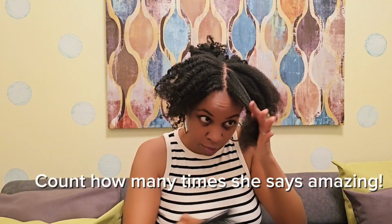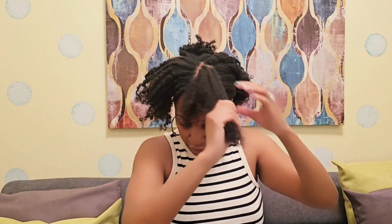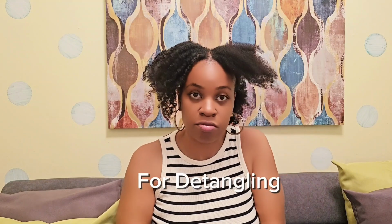So now that I finger detangled and got rid of the excess hair, let me just use it with my detangle brush. My hair feels soft. It feels amazing. As far as detangling, I feel like it did an amazing job. I'm gonna give it a 4.5 because I didn't really have to struggle. Oh my God, it smelled divine. They need to bottle this up and put it in a perfume.